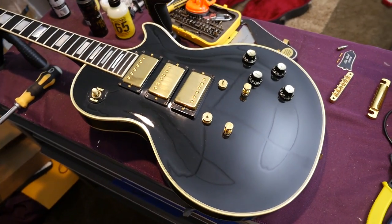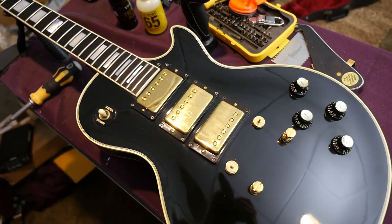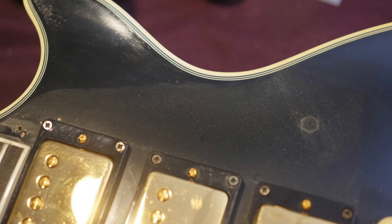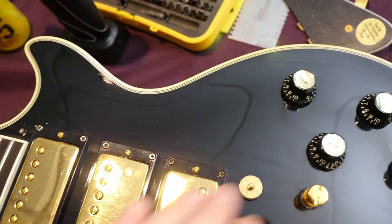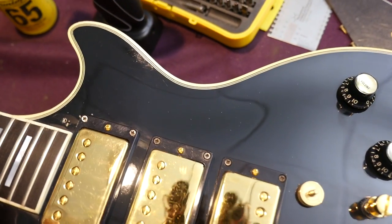And I don't know about you guys, but I think this looks great even without a pickguard on, and I'm usually a pickguard-on type of guy. But it was really dusty under here. You could see like the dust imprint of the nut that's on the back of the bracket. So I went ahead and cleaned all that off. So this thing has a brand new fresh start.